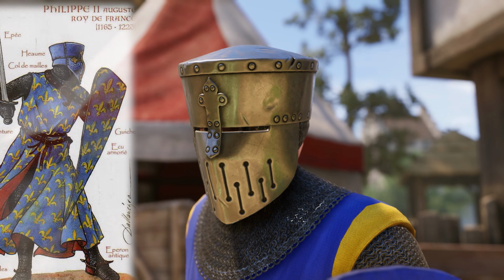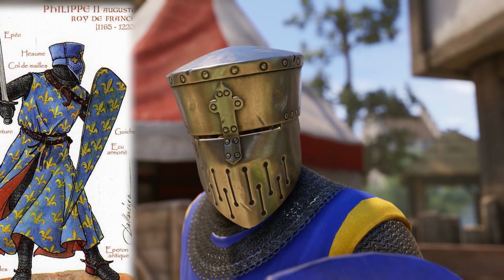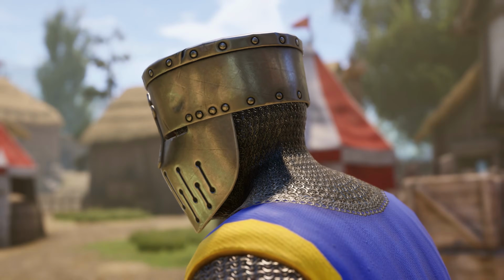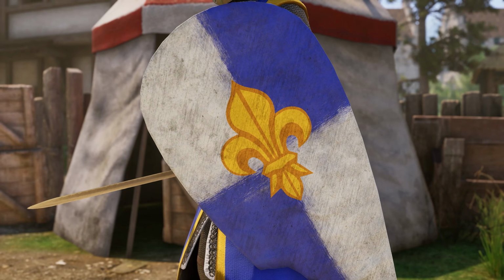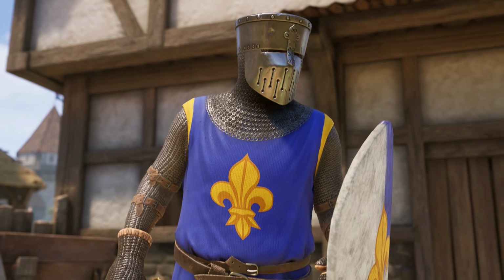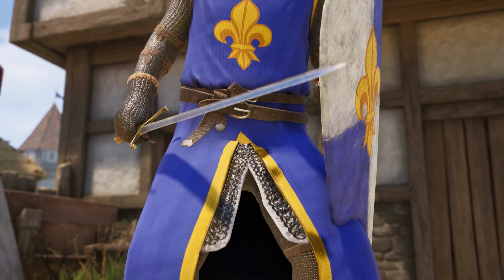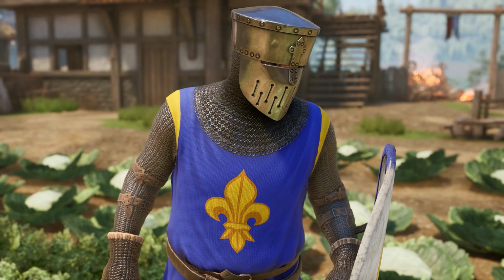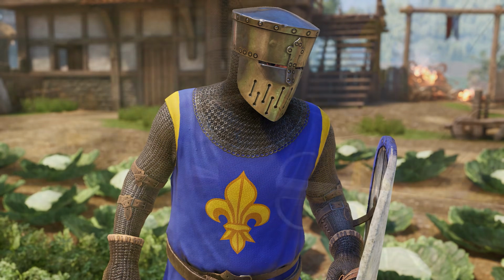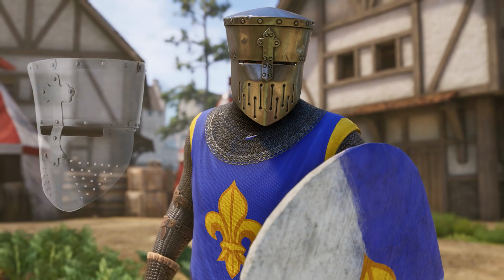Philip II, born in 1165, reigned as King of France from 1180 to 1223. Known as Philip Augustus, he significantly expanded French territories through military campaigns, notably against the English King John and his successors. His reign was marked by the strengthening of royal authority and the centralization of the French state. Philip also reformed administrative and legal structures, enhancing the efficiency of the monarchy and laying the groundwork for France's rise as a dominant European power.